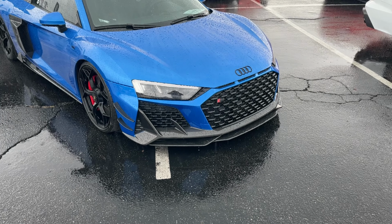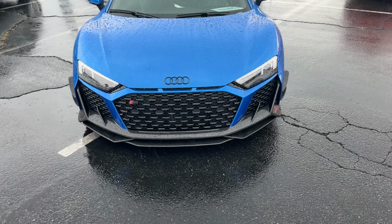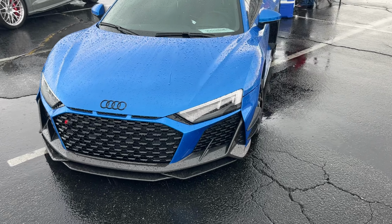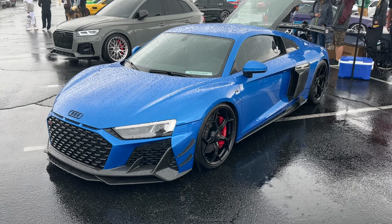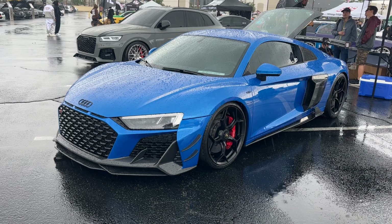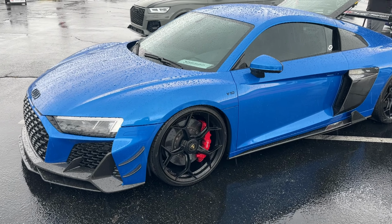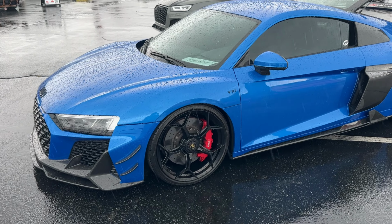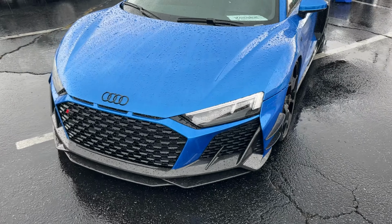And here we have our Audi R8 in this menacing blue color. It's like an electric blue or something like that. Got the front lip down there with the Lamborghini wheels. Wow. Definitely keeping it VW Audi group. Nah, but I think that's pretty cool. You put the Lambo wheels on your Audi. I like it. I'm gonna give this one an 8 out of 10 for just how clean it looks.